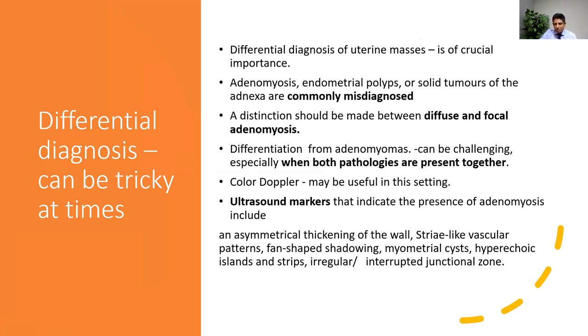The distinction should be made between diffuse and focal adenomyosis. Differentiation from adenomyomas can be challenging at times, especially when both pathologies are present in a coexisting manner. Color Doppler may be really useful. I'll show you a couple of pictures there.